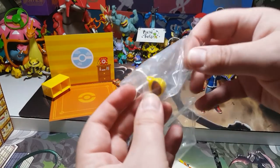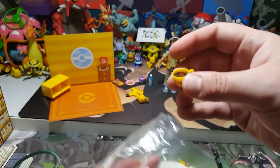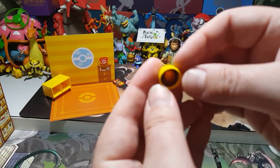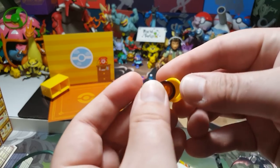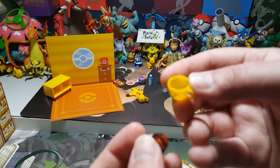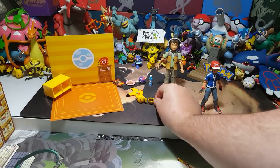Oh, this is for the teapot. To make it look like you poured... Oh, wait, is it tea or is it coffee? Because that looks like coffee. Look, it comes out. And it has a little Pikachu's tail on there. So you can have an empty cup, or if you're thirsty, you can fill it up. That's pretty sweet. So that goes there.